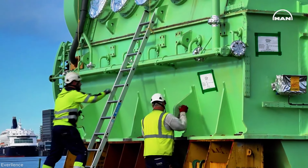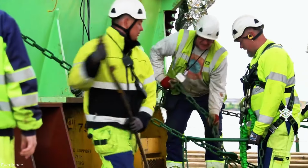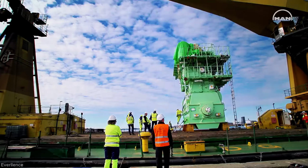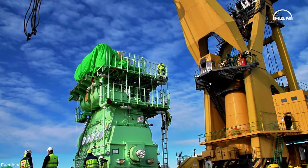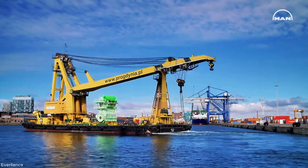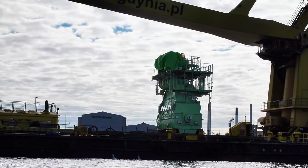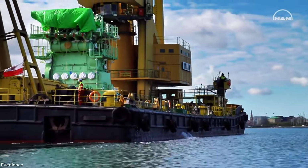With a power output of 7,120 kilowatts, equivalent to nearly 10,000 bhp, this four-cylinder engine weighs 272 tons, measures 14 meters long, 7 meters wide, and 10 meters tall. Although powerful, it is considered small compared to the largest engines, which generate similar power per piston.